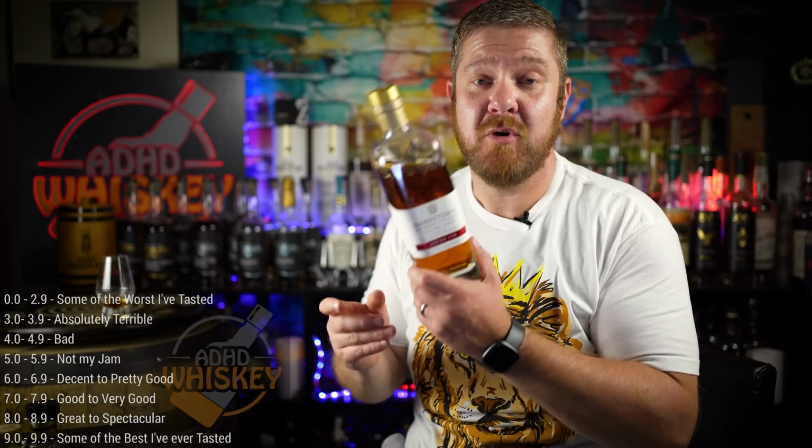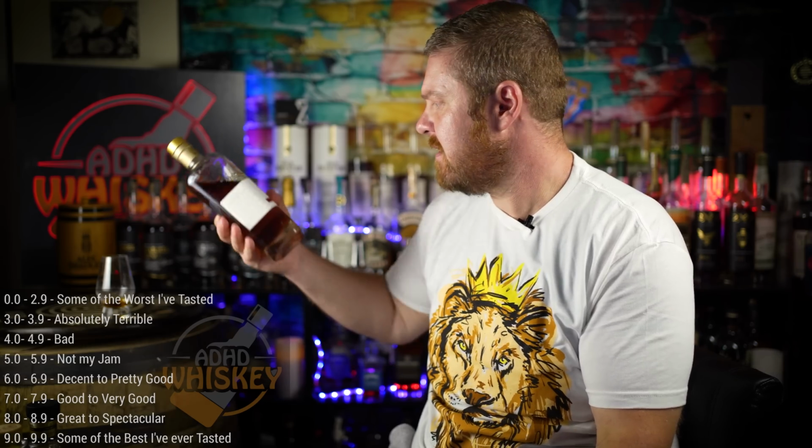So if I put this in a blind and I eat my words later, then that is totally fine. I don't mind looking dumb if I'm wrong, but I don't believe that this would come out on top in a blind flight against Rare Breed, Ezra 7-year, Baker 7-year, 1792 full proof. Discovery Series number 10 from Bardstown Bourbon Company. New label, love it.